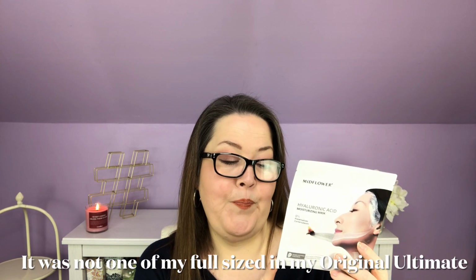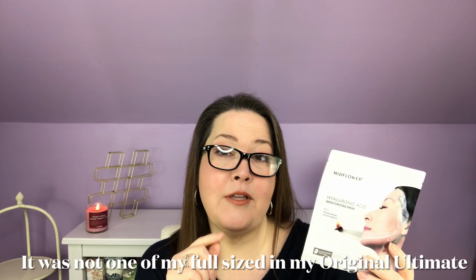The Fix It Up travel-sized Koki Cosmetics Mini Matte Setting Spray. And I got 1 of 3 Midflower Hyaluronic Acid Moisturizing Masks. Technically, if this had been 3 masks, it would have had a $15 value. And I guess perhaps they could have thought that that was full-sized. We'll see. And then we got the bag. And I actually do kind of like the Ultimate bag because it does have a suede feel to it.